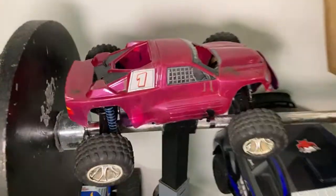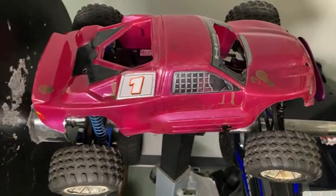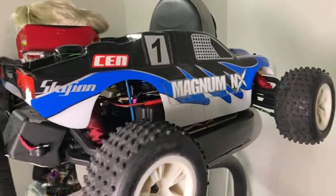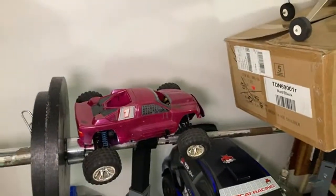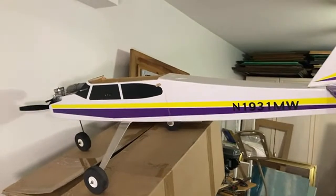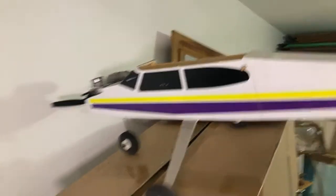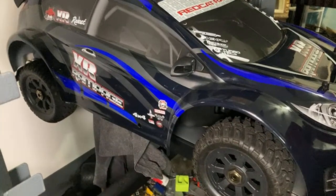This is the Nitro MT that came out. There's a short clip video on this. It just came out today. This is a vintage Sen Magnum NX with OS 18. Yeah, these Nitros are weightlifters, okay? This is no joke. This is just a box from like a Baja or something. This is my Megatech plane. It's fine. This is my Fit Scale Red Cat Rampage XR, the one I crashed at top speed.